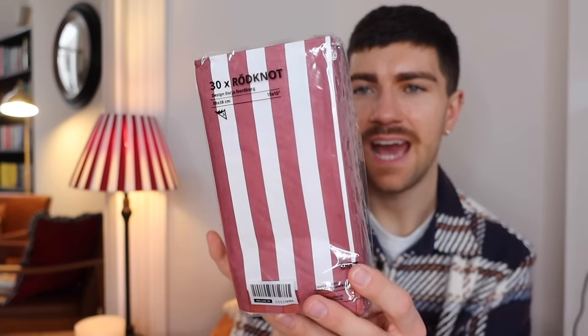I also picked these up in IKEA. These were £3 and they are 30 striped napkins.